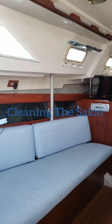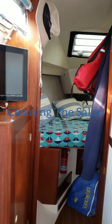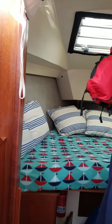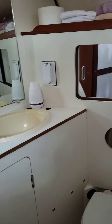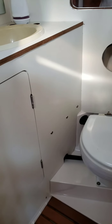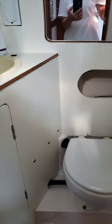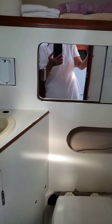Okay, well, I still have a lot more to do, but I did make a big dent. So, cleaned the V-berth, cleaned the floor, also cleaned the bathroom minus the sink fixtures, soon to be in there. Toilet, found out a bunch of things that I didn't know what went to what, or what it was. So hopefully some of them will have to be replaced when I get up on the hard.